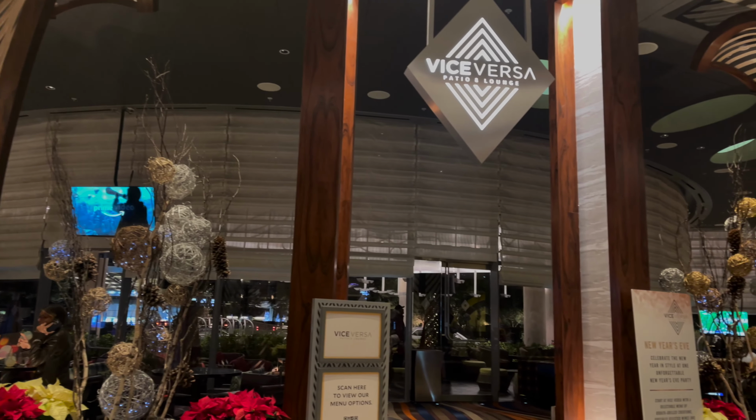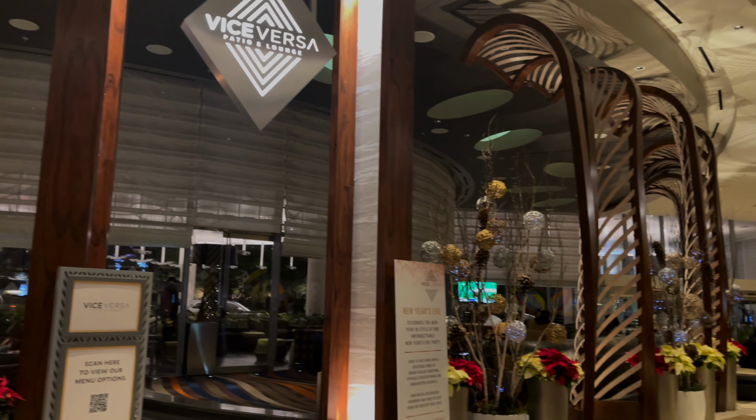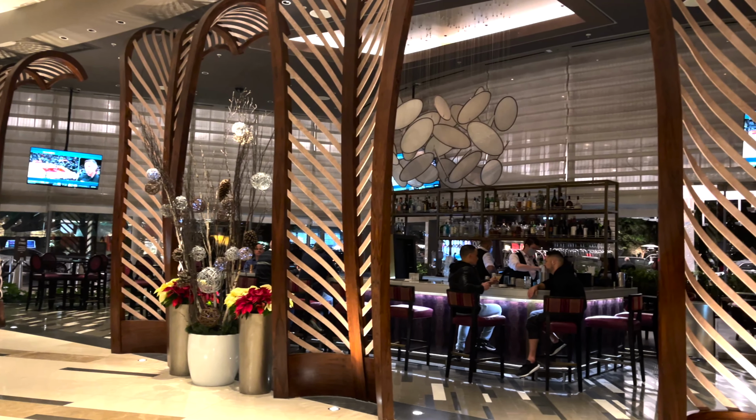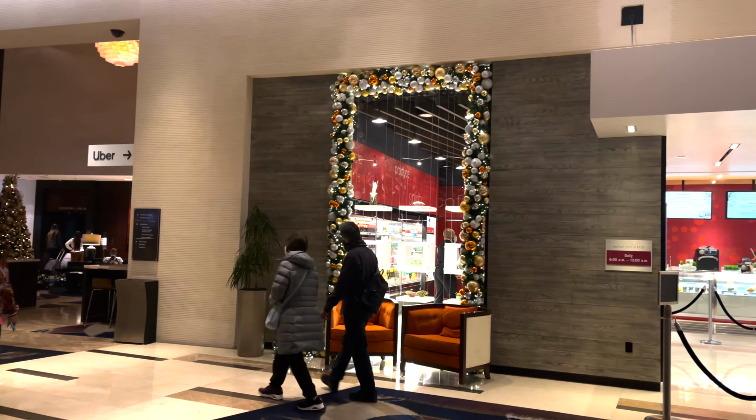This restaurant is called Vice Versa, and it's a patio and lounge. And this is a shot of their bar. The Vice Versa restaurant literally takes up maybe 30% of the first floor.